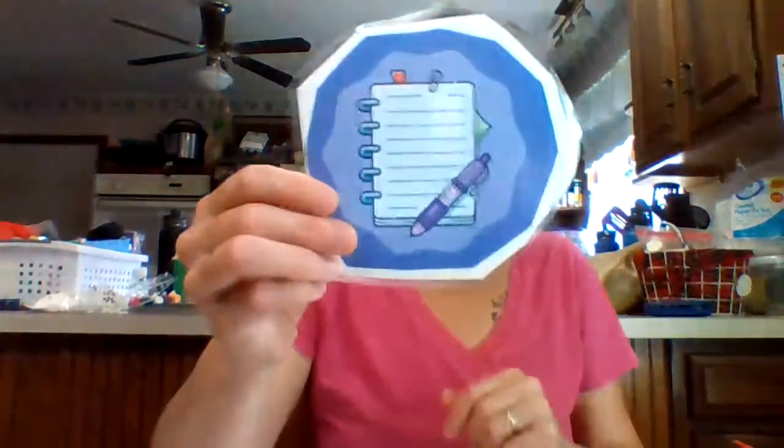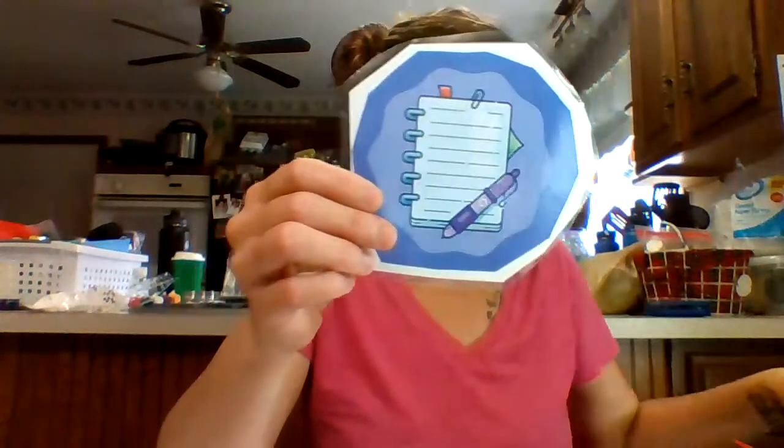We have a notebook. Notebooks can look all different. Here's one. This one has a lock on it. This one's Addie's, but you can open it and you can write in it. The notebook is for writing.